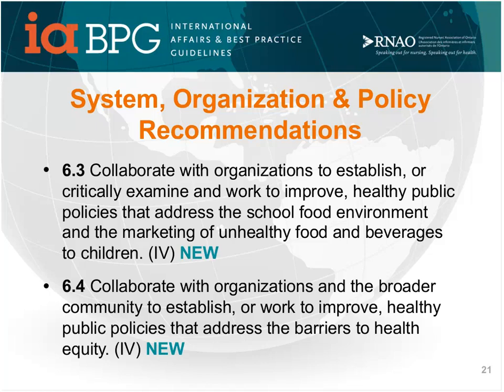And then in 6.4, we must also ensure that any policy initiative that we are championing, whether that's in a school environment or a broader municipal policy or at a provincial level, we want to make sure that that policy is assessed for its impact on health equity.